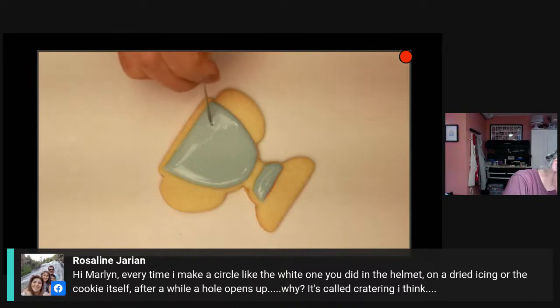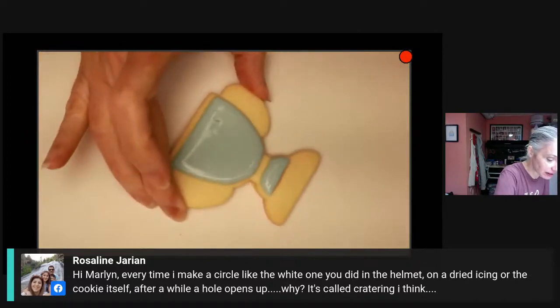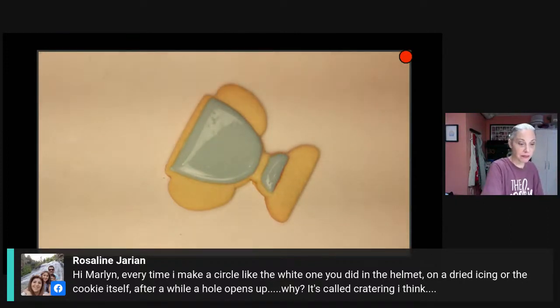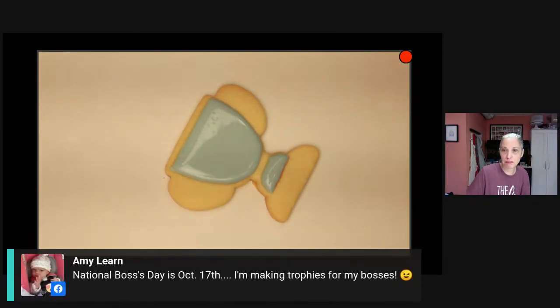Here I see it has an air pocket. I popped it and I'm going to shake it to see if I can get that to heal again. The icing dries from the outside in, so the outside gets like an eggshell, and you might think it's dry, but it's not. As soon as you press on it, you'll crack that outer area. So you have to wait if you're going to stack or package overnight before you start packaging your cookies.